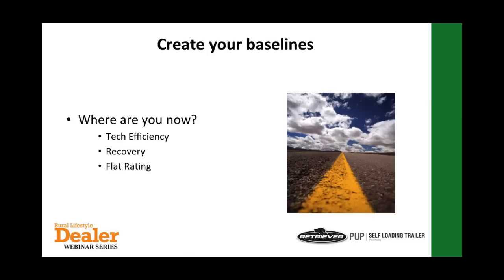Some people call it wrench efficiency or bench efficiency, but literally, if you're on a job for 2 hours and you bill out 2 hours, then you would be 100% efficient. That's tech efficiency. Most technicians are running 50 to 60% efficient. I'm just telling you that. Most technicians get 4 to 5 billable hours a day out of their wrench time, and that's what's killing your shop.